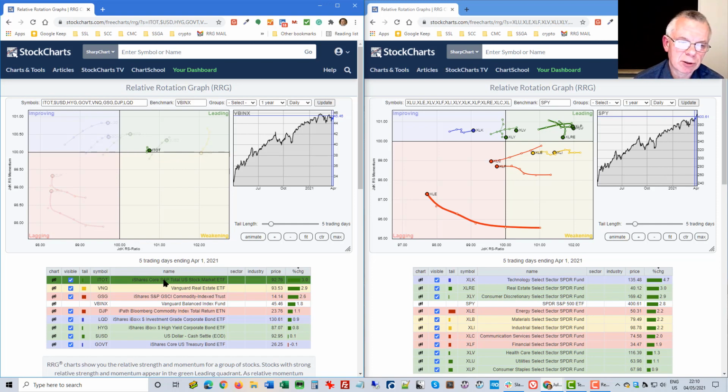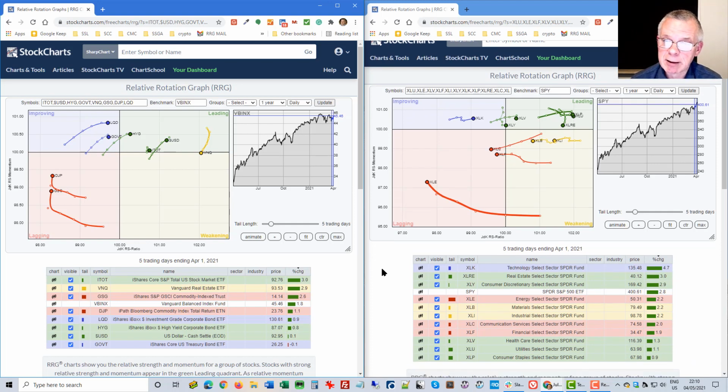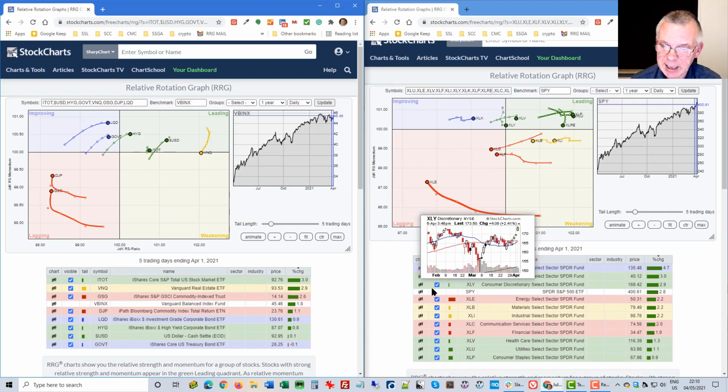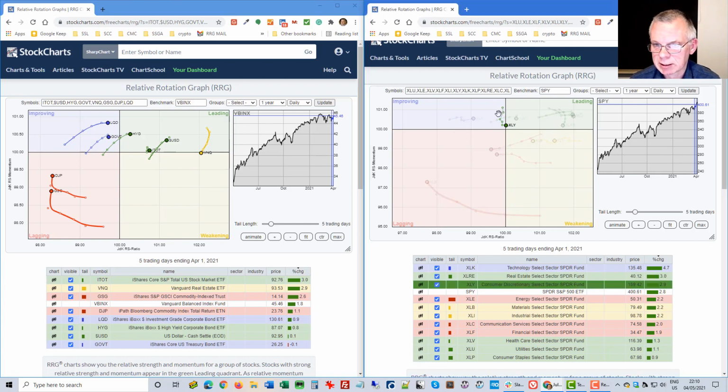If we now move over to the right hand side of the screen, we will see the rotation for stocks, for sectors. And it was a very good week for technology, as well as consumer discretionary. So 2.9% higher for discretionary, and we'll see that tail right here. The relative trend came down, it started to move to the right, so sort of in line with the benchmark, which was up 2.8. SPY was up 2.8%, discretionary up 2.9, so that coincides. It's very close to the benchmark.